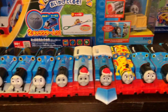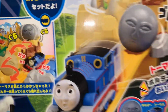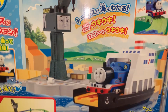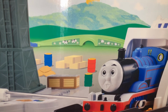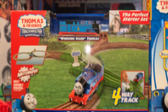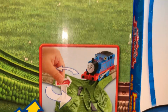Okay, and then, let's see, this is the newest Boulder Mountain Chase set. There's this one that comes from the cruise set, which is the same as the Surprise Face Thomas, except it's got longer, thinner eyebrows, and also those dots painted in the middle of his eyes to give him a little shine. There's Thomas Working Hard, and he's got rosy red cheeks and a distressed face.